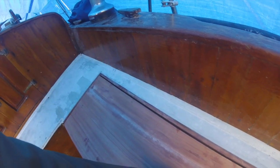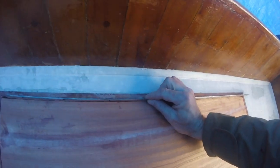Alright, good. In fact, that one, in terms of the hinge, where is the hinge? Here's one of the hinges. I think that one just can fit. I think it will, you know. I think it will.